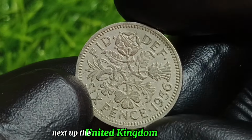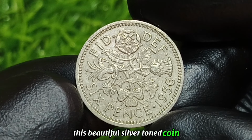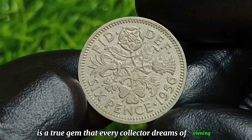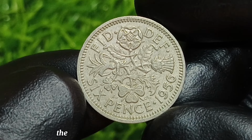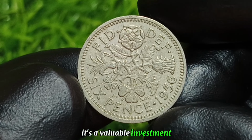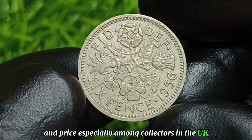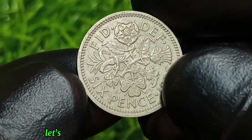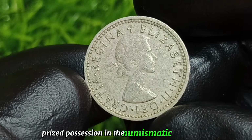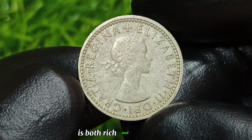Next up, the United Kingdom Sixpence 1956. This beautiful silver-toned coin, when found in excellent condition, is a true gem that every collector dreams of owning. In today's auction market, the 1956 sixpence is not just a collectible. It's a valuable investment that continues to rise in demand and price, especially among collectors in the UK and around the world. So, let's uncover why this coin holds such prestige and what makes it a prized possession in the numismatic community. The history of the 1956 sixpence coin is both rich and remarkable.